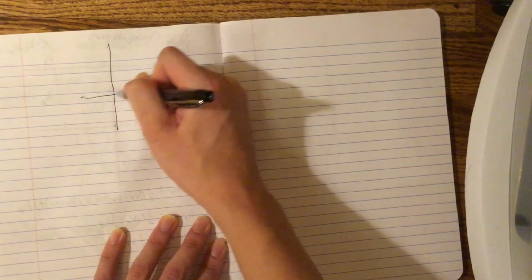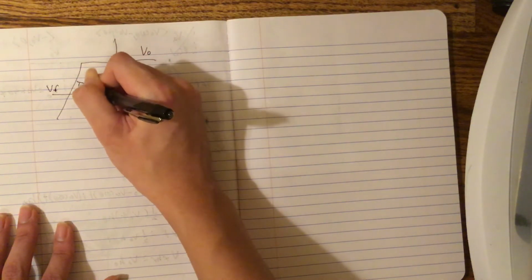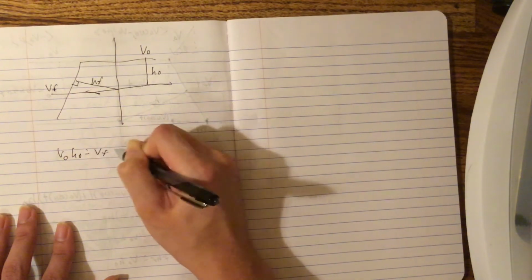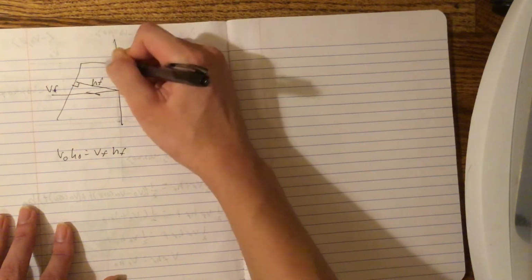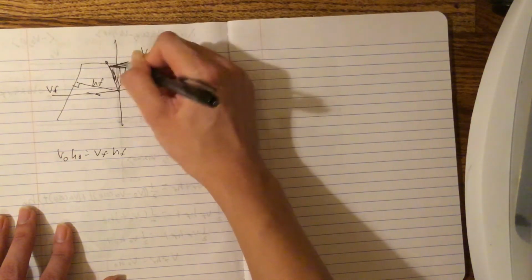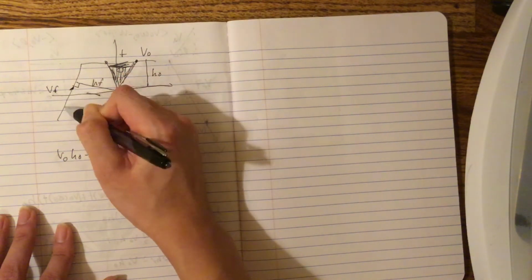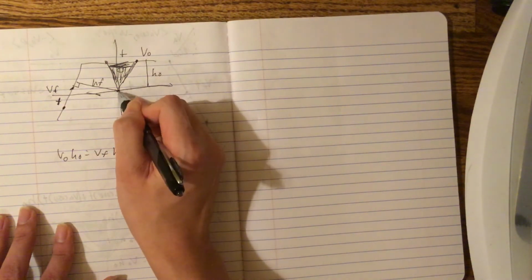Let me go to another page. So let me redraw it again. So it's moving with speed of v naught, VF, and the height of this would be HF, and this would be h naught, and v naught h naught equals VF HF. So let's say it takes a time t for a particle to get from here to here. And let's say similarly, it takes a time t for the particle to get from here to here. Exactly, these t's are exactly the same, but these velocities may be different.